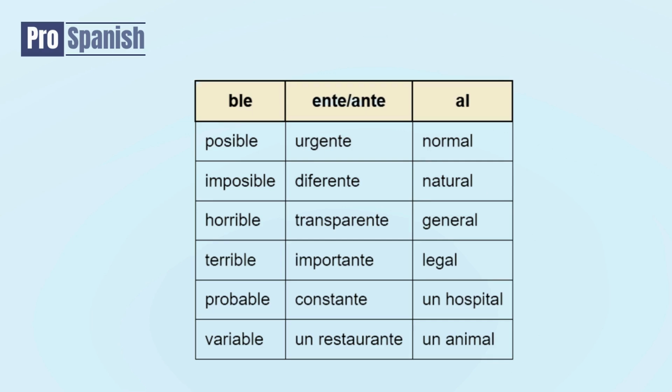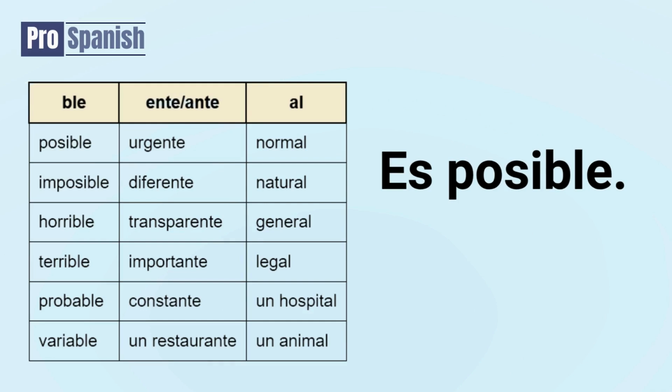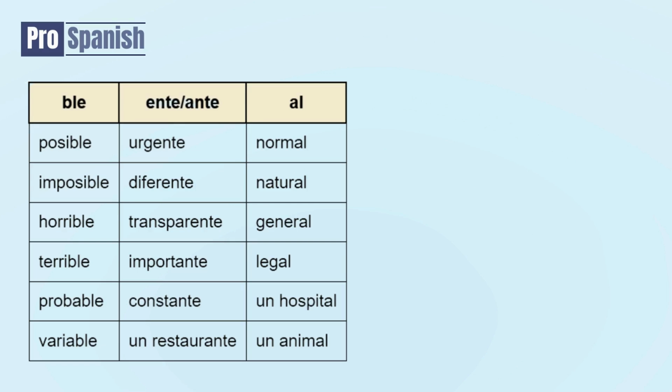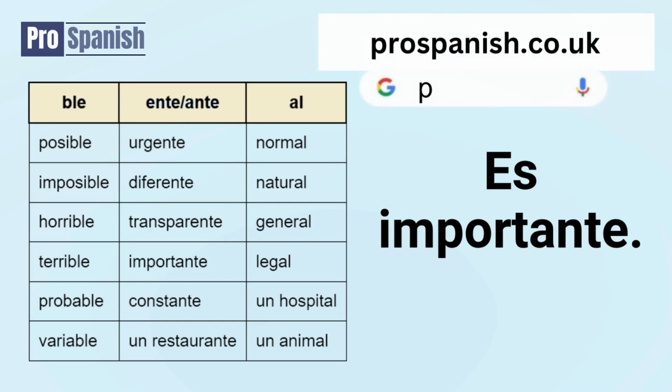Now, if you want to say it's in Spanish, it's big, it's small. It's is just es. How would you say it's possible? Es posible. How would you say, oh, it's terrible? Es terrible. How about if something is important? What would that be? It's important. Es importante. So, es is it's.